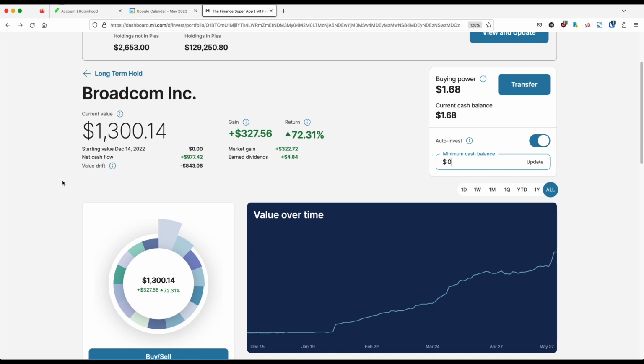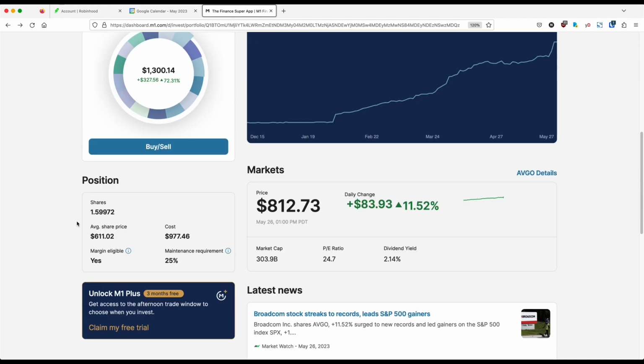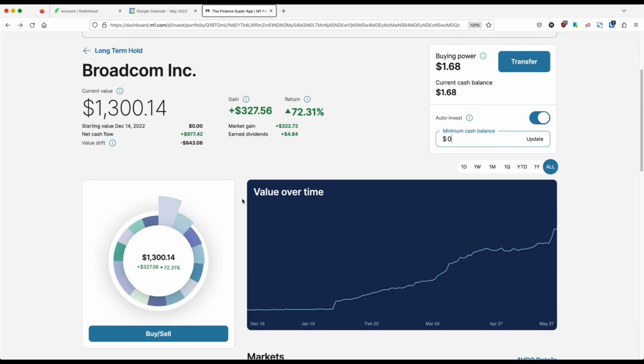Now, AVGO is a position that I'm looking to build up long term, and I currently own a whopping 1.59 shares. But take a look at this, guys. My average cost basis. Remember, I've been daily cost averaging on this stock nearly every day since I began this in late December, early January. So my cost basis is $611. So you look at the current share price of $812.73. That makes me feel really good.